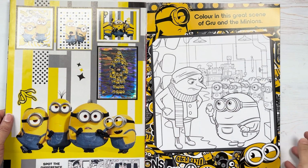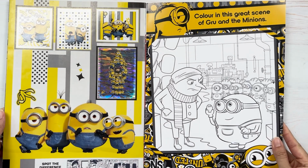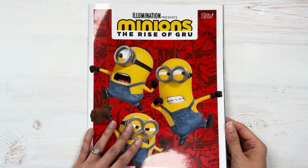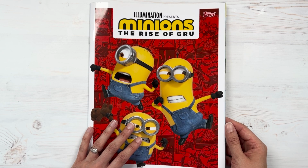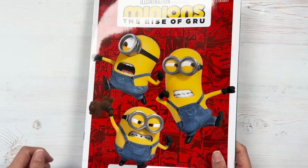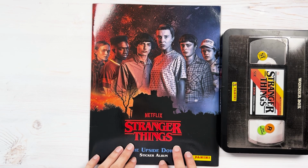So I took a giant hiatus in the middle of this album because Topps had shut down the ability to order the remaining stickers off their website. So I think I waited like 4 or 5 months to be able to finish this one, but we got there in the end. Okay, let's do Stranger Things next.